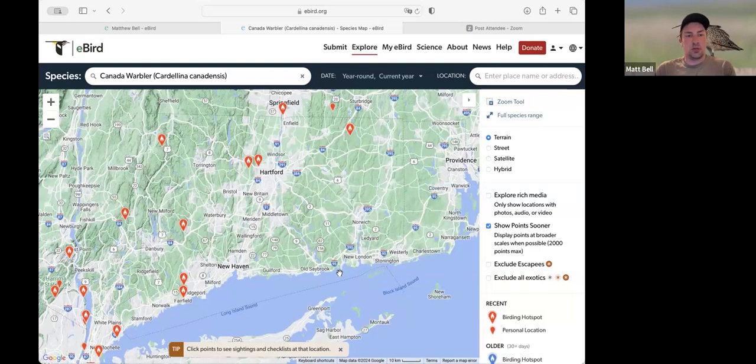So because it's a recently arrived migrant, all the pins are red. If there was a blue one, it would be more than 30 days ago. So red is within the last 30 days, blue is outside. Anything with a flame on it is a hotspot. So just like we had just seen on the hotspot map, these locations occur on the map. Anything with just a normal pin is someone's personal location. So it might be their yard, it might be restricted access property that they don't want to have public, stuff like that. And you can click on any of these locations.